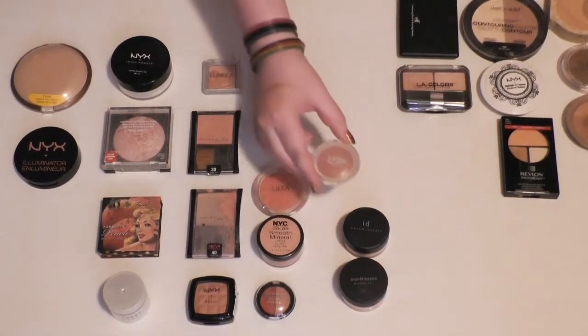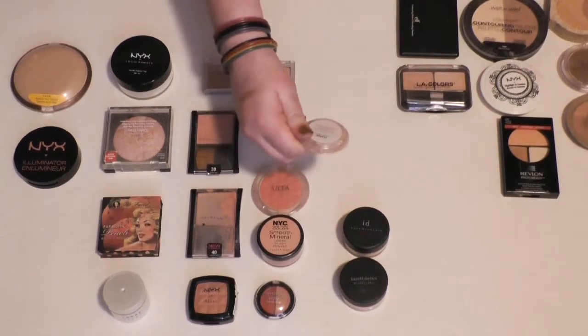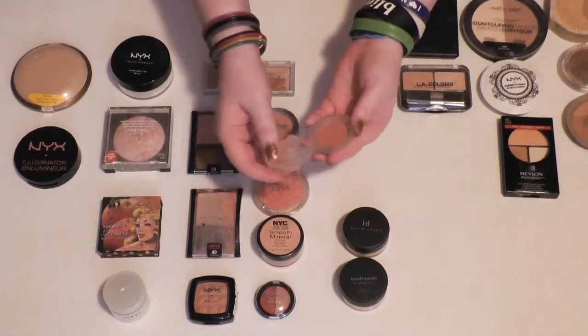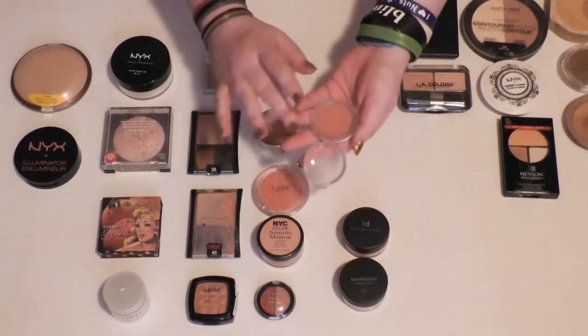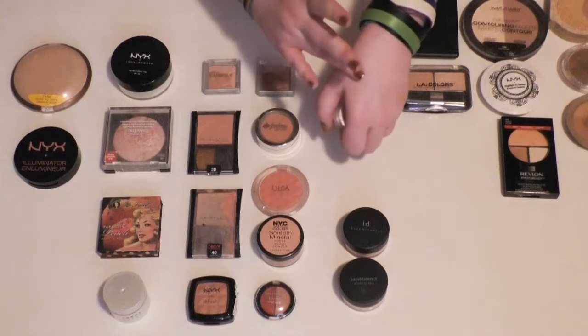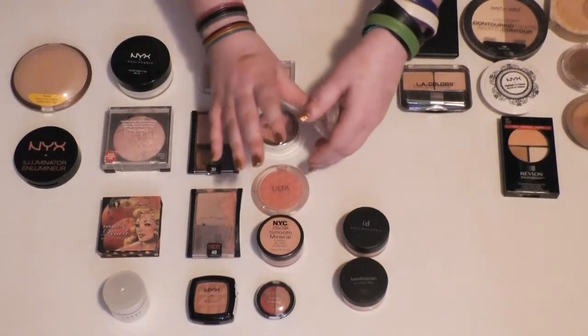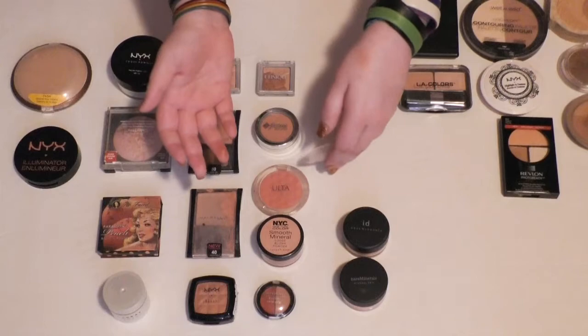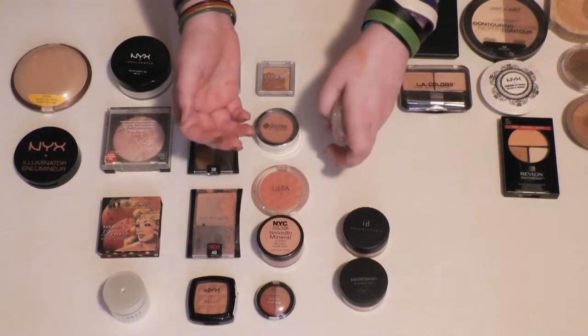Then I have an old blush single from Ulta, the Ulta brand, and it is in the shade Flush. I think it's Flush, yes. It's like a deeper pink. I like that a lot, so I think I'm going to keep this one.